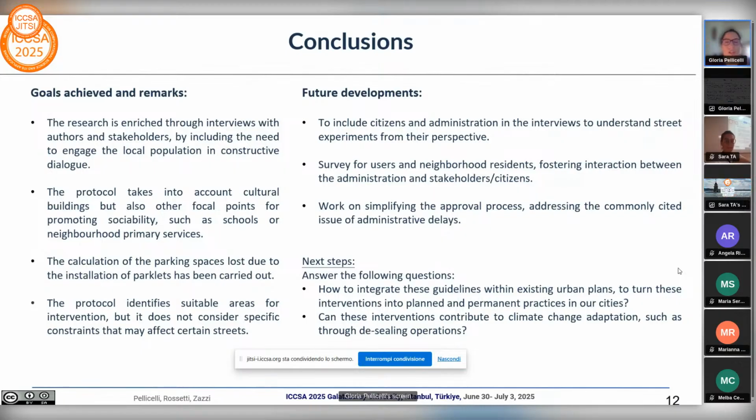Future developments include the interviews with citizens and administration, surely, and a survey to know their opinions, and working on the simplification of the approval process. The next step of this research includes the attempt of answering the following question: how to integrate these guidelines with the existing urban plans to turn these interventions into planned and permanent practices in our city, and if this intervention can contribute to climate change adaptation, for example, through desealing operations. Thank you for your attention.